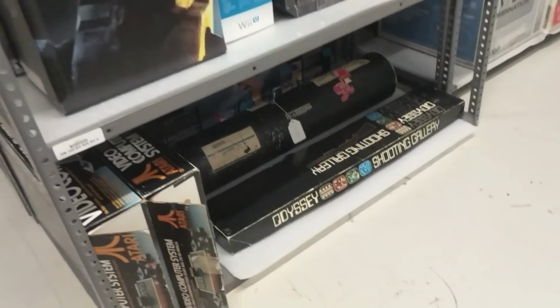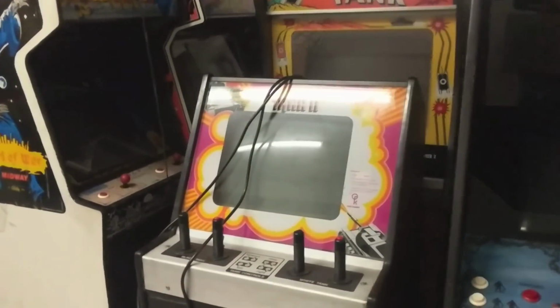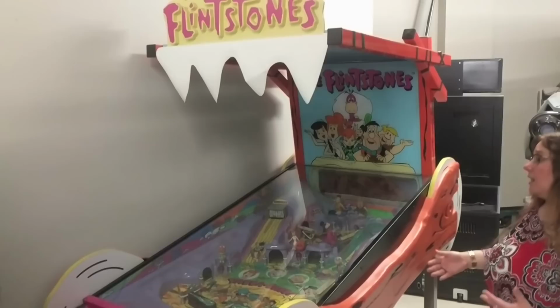Now this down here, and you don't see it in the little box, but that's where there's an actual gun that was used in the prototype for making the light gun for that system, an actual military used gun. Not just that, they have arcade machines too, pinball as well.